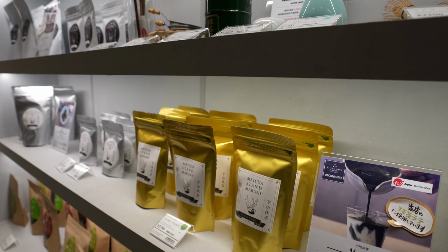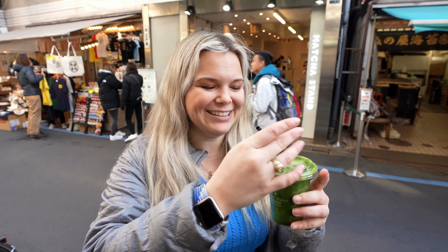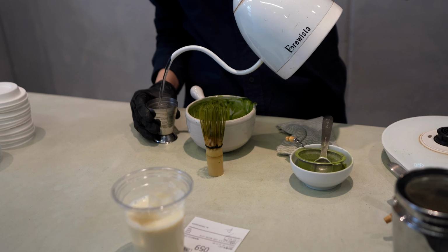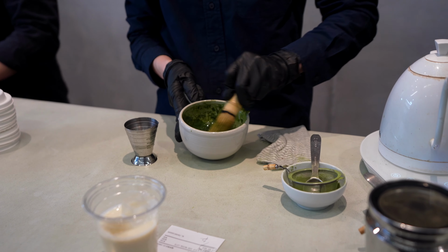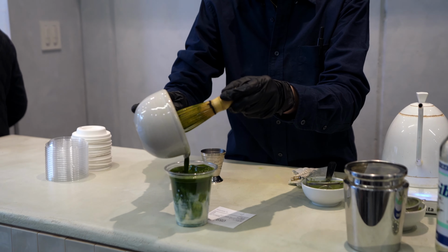This market is a very good place to get food souvenirs if you want, and the cool thing is we're getting a taste of this matcha, but also they sell bags of their matcha here. So if you want to take some home to a loved one, you can actually try before you fully buy. And even though this is a very trendy shop, they still are making the matcha in the proper traditional way, which is really cool, using the bamboo whisk.